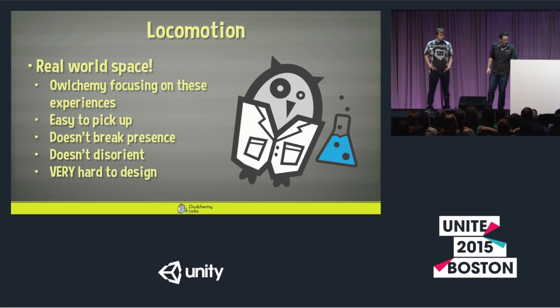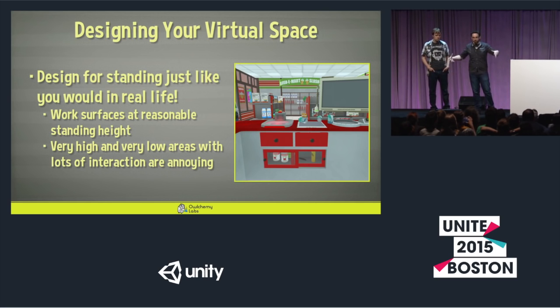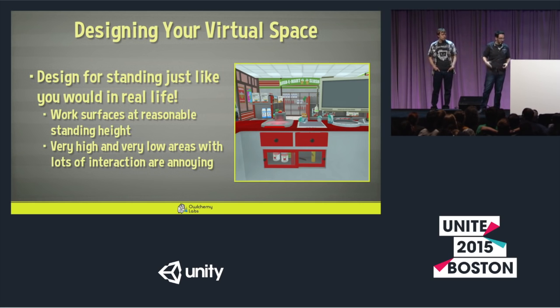So that leads to how do we design games that afford that space? And how do I design my virtual space to match with what room I have? We've been designing standing VR spaces like we would design a real space. So we have our work surfaces at reasonable heights. We've taken a look at ADA height, counter heights and things like that. Very low areas, like we mentioned. We're trying to have small amounts of floor-level interaction and small amounts of high-up interaction, for fatigue and also other ergonomic factors, which we'll go into in a bit.